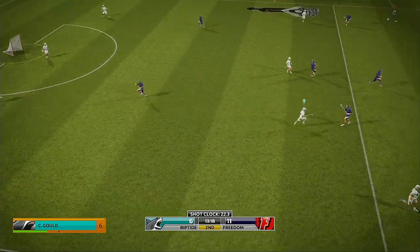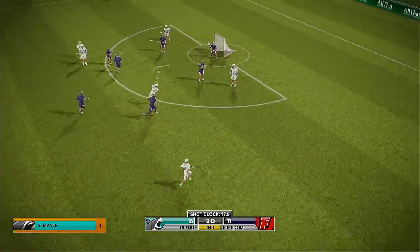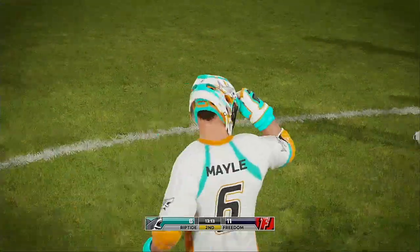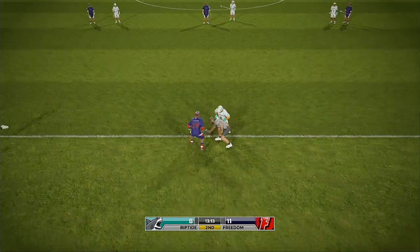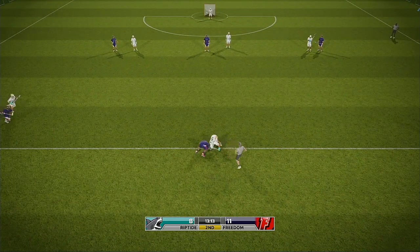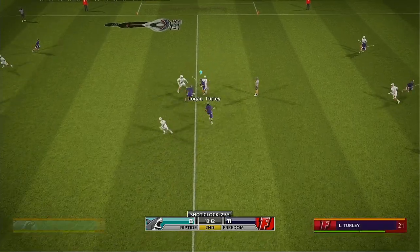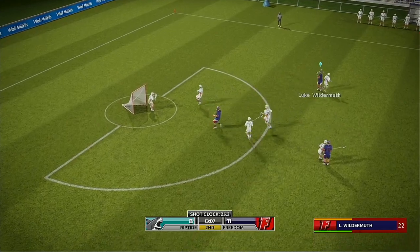Six. May. What a snipe from May. Nails the two-pointer. Outstanding accuracy. Here we go. Face-off again here. Cochran cinches it, and the home team goes straight on attack.